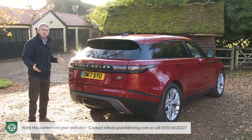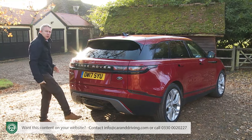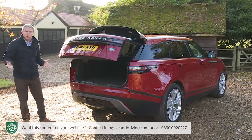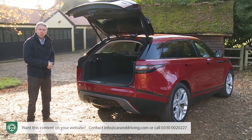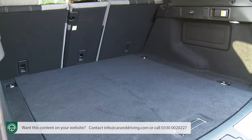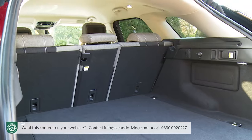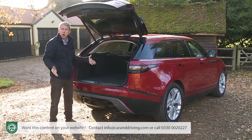Avoid entry-level trim and the tailgate's power-operated and can be activated with a swipe of your foot below the bumper, which will be useful should you be approaching your Velar key in pocket and laden down with bags. Sure enough, as promised, the cargo area looks large, though in reality it isn't quite as big as Land Rover's stated 632-litre figure suggests it might be.